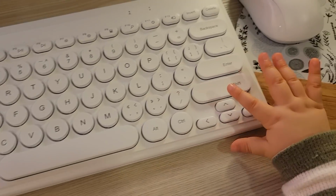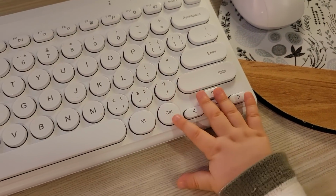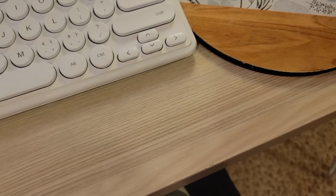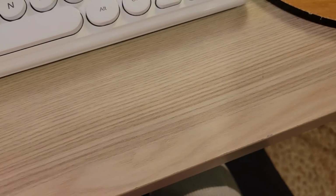My son's currently having a moment with typing on keyboards. After I was holding him one day and I was working, he saw me typing and he's been intrigued since then, and he loves typing, or banging really, on it.